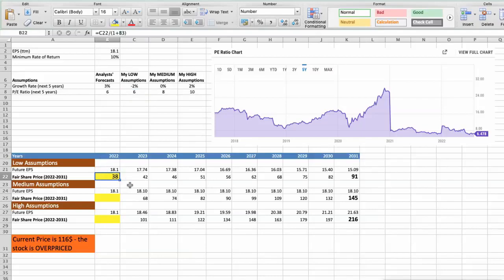Celanese will have average performance in the next 5 years, and we will use the following parameters in our calculation. Future growth rate would be average, 0%. Future PE would be average, 8. In this case, the fair value of the stock today would be $61.